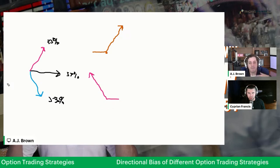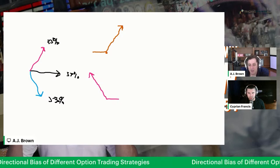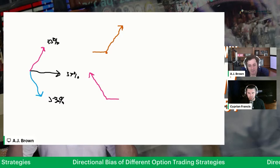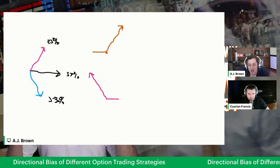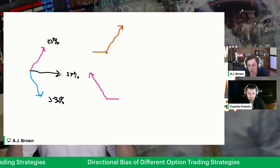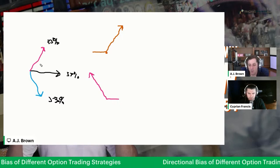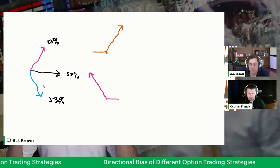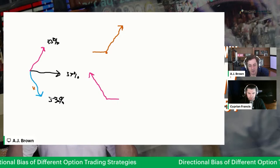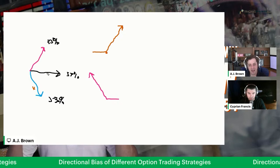But now a lot of people forget that what you may be confident in is that it won't go down, but you're not confident on whether it's going to stall going sideways or go up. So instead of picking one of these directions it will go, you're more confident that it's not going to go in a certain direction. Like it's not going to go down. It's either going to go up or sideways, right?